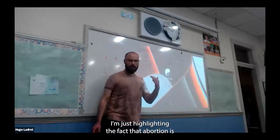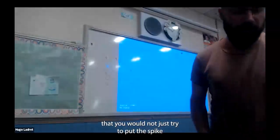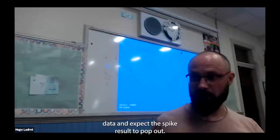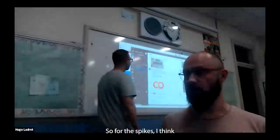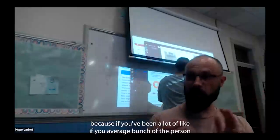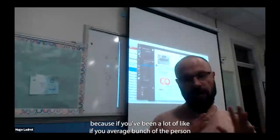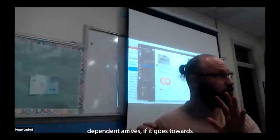I'm just highlighting the fact about the Gaussian is that you would not just try to put the spike data in and expect the spike result to pop out. So for the spikes, I think, and we talked today with Jason, that you probably need to bin your spikes, because if you bin a lot of data, like if you average a bunch of the Poisson, it kind of goes towards Gaussian.